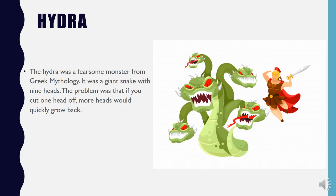Hydra. The Hydra was a fearsome monster from Greek mythology. It was a giant snake with 9 heads. The problem was that if you cut one head off, more heads would quickly grow back.